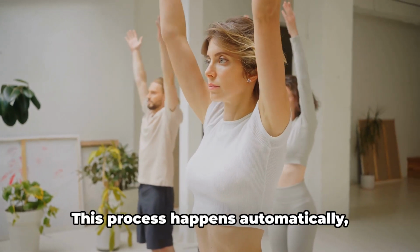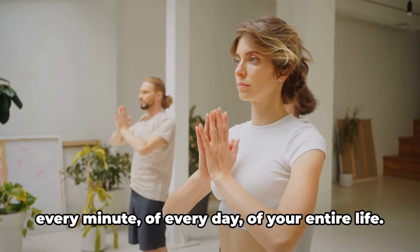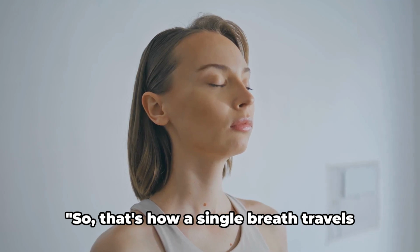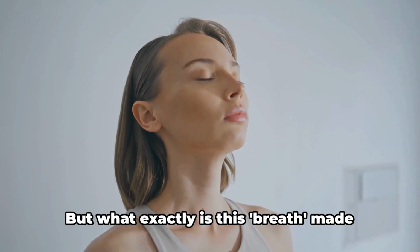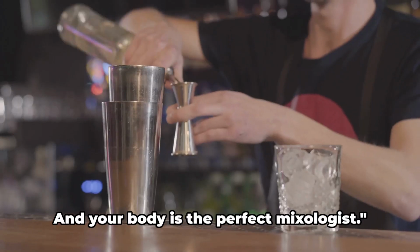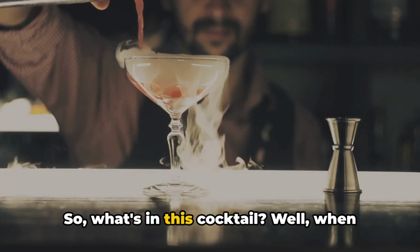Inhale, exhale, and repeat. This process happens automatically around 12 to 20 times per minute, every minute of every day of your entire life. So that's how a single breath travels in, gets used, and then leaves your body. But what exactly is this breath made of? Air isn't just air, it's a cocktail of gases. And your body is the perfect mixologist. So, what's in this cocktail?